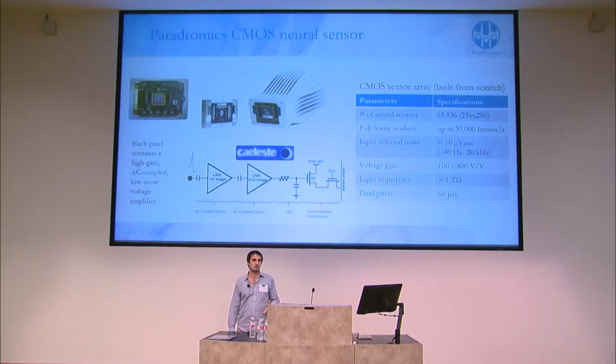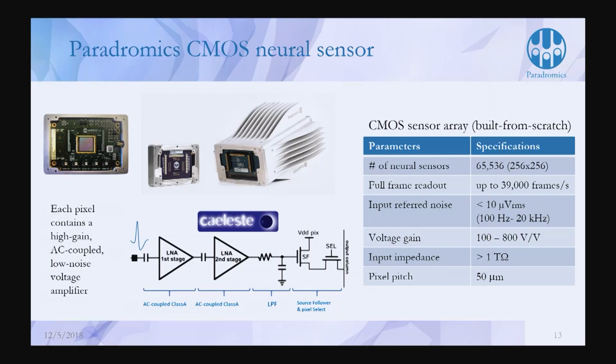When we got started in this endeavor, we weren't really satisfied with the sensor arrays that were available to be used. It really had to do with throughput. There are a lot of CMOS microelectrode arrays out there today, but you can only read out a few hundred or maybe 1,000 of them simultaneously. We wanted to be able to read out all 65,000 channels at 40,000 frames per second with really low noise, and just nothing like that existed.